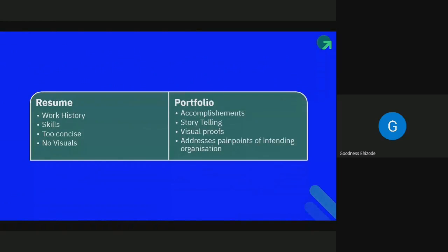Your resume is very, very concise. You go straight to the point and you're not wasting space. In fact, when the hiring manager looks at your resume, they're basically scanning through most of the time. But because there is visual representation in your portfolio, you are able to attract the hiring manager's attention. It's easier for someone to follow visuals than a lot of text, so they are not necessarily doing a lot of reading. They're seeing visuals, and that helps them.